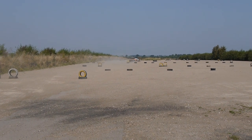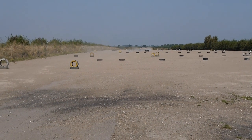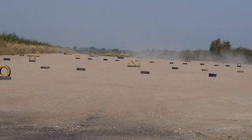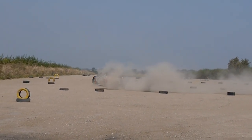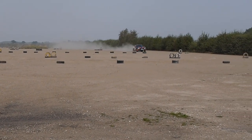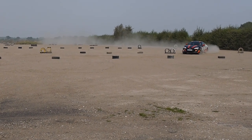It's such good fun though. Once you get it, once you start to learn how the car moves and how you can control it, it's like one of those things that suddenly clicks and then you feel absolutely amazing. So you can see with the sliding of the car here around the corners, it's just really good fun. The first couple of times you take it easy, you're not really sure what you're doing, but once you get it, such a good feeling.